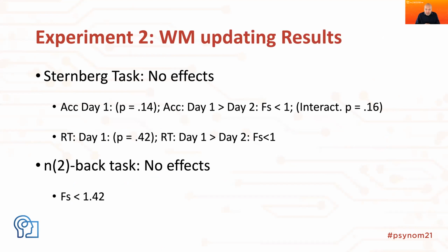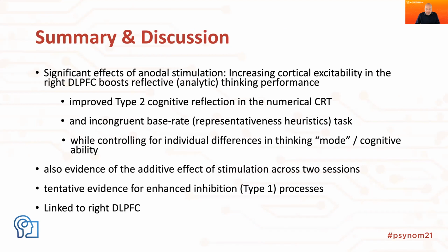Finally, working memory updating results. Here we analyzed the same comparisons as we did for the reflective thinking tasks, and we find no significant effects or trends.